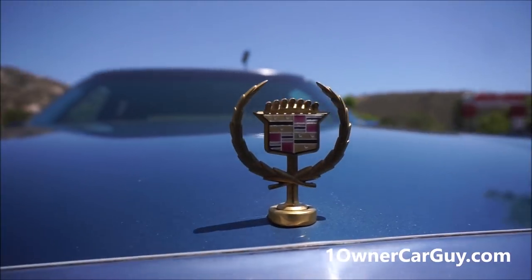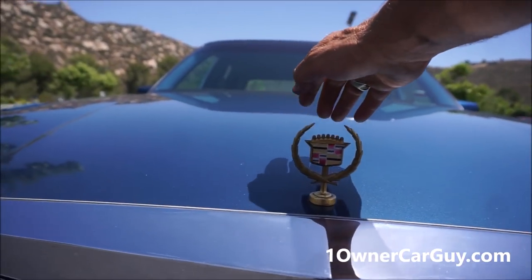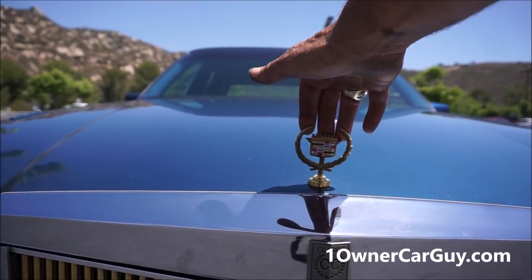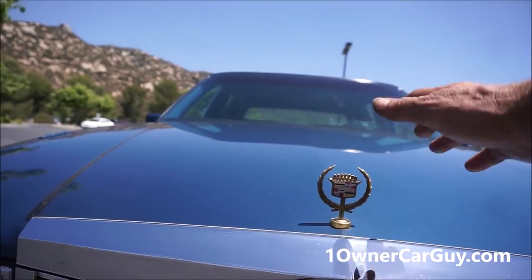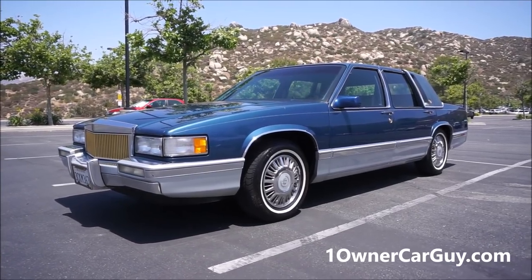Love the gold package with it. And not only that, I couldn't see where I was looking in the camera. You remember that from back in the day? One Owner Car Guy, oneownercarguy.com.